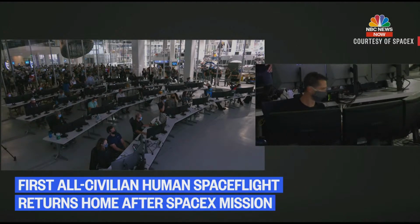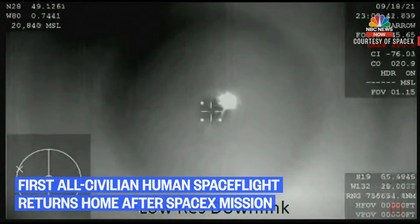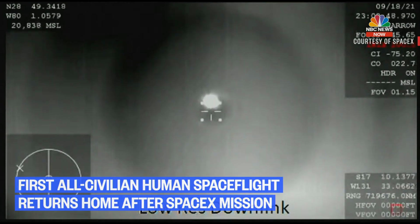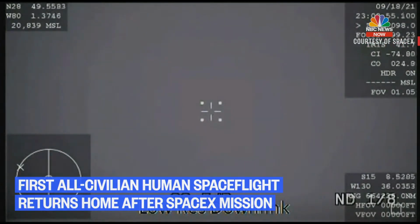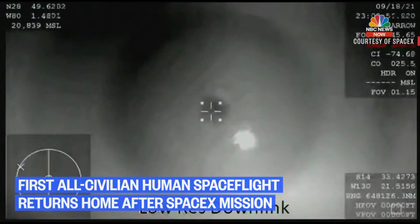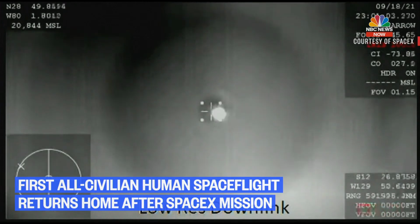What you're seeing on your screen right now on the left-hand side is Mission Control Hawthorne. "Dragon, GPS converged. Expect nominal altitude for drogue chute deploy." "Copy that, SpaceX. We show the same." And those comms confirm that we have regained comms with Dragon, and they're getting ready for drogue deploy here shortly.